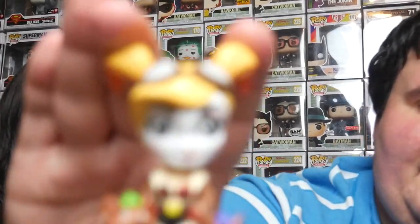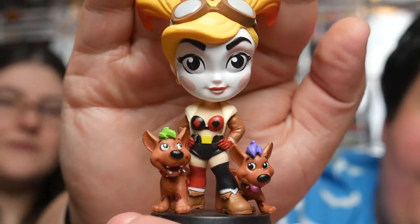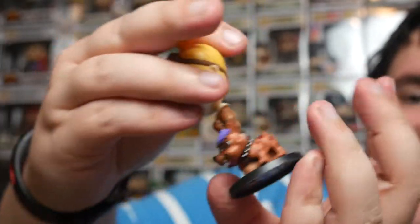The Firefighter Starfire. This is a freaking adorable one, guys. This is Harley and her hyenas. Look at this, guys. They're fantastic. Sorry, I was looking at last season, Series 2. These are great. Is this the last one? Do I have the last one? Yep, you got the last one.